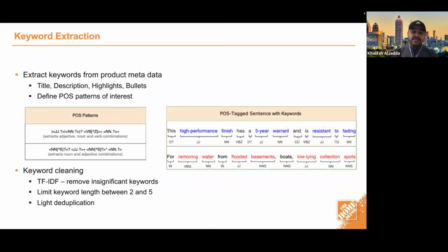For the sake of time, I'm going to rush the slide a little bit now. But for the keyword extraction from the title and description, we leverage the POS patterns, the part of speech patterns. So we analyze the title, description, highlights, and bullets, and for example, we identify that you should extract the adjective, noun, and verb combination whenever they appear in the text, because then the adjective would be one of the attributes that we should highlight. Or you can take the noun adjective combination.